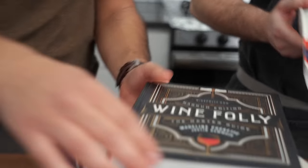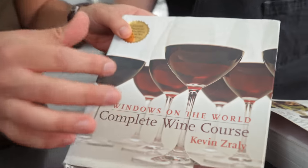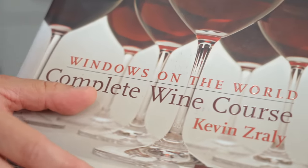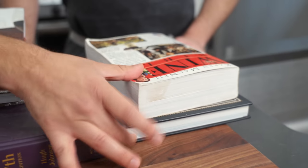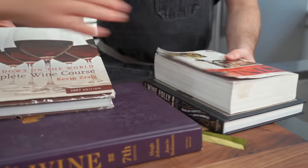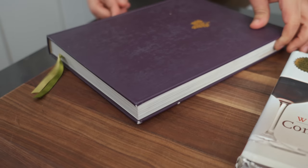Cool. If I was getting more serious, this is a famous book. This is an older edition, but Windows on the World, pretty famous wine course. If I was starting to get into Somm stuff, this is consumer level. I want some basic knowledge slash reference material. This is, okay, I'm going to start studying. I'd probably go here. And then I would also get a good, this is the World Atlas of Wine.